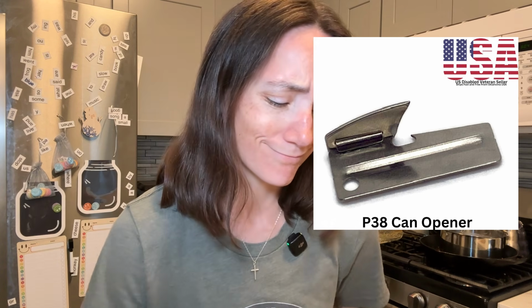Manual items like can openers. You're going to want a few, okay? Not just one. This is a really nice one. I have a really nice KitchenAid one like this, and then I also have some other dollar store, maybe chintzier ones. And then of course you have to have the P-38. Yeah, you have to have one of these for your keychains, right?